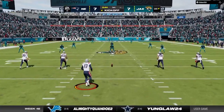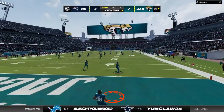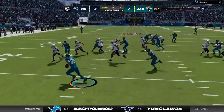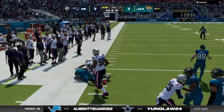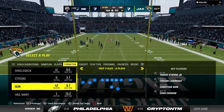So all even at 7 now as they kick it away. And here comes a return from the middle of the end zone. Oh, a good return up past the 30. And he is out of bounds as they'll start up past the 30.